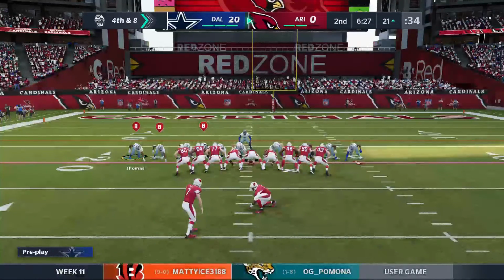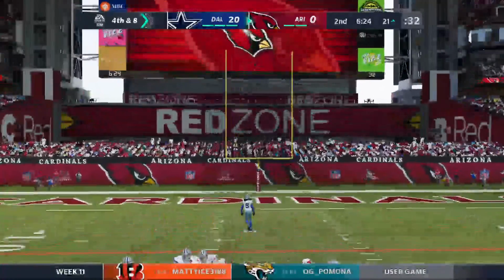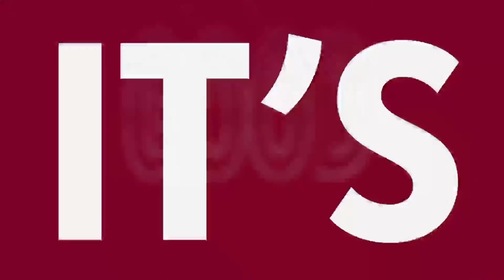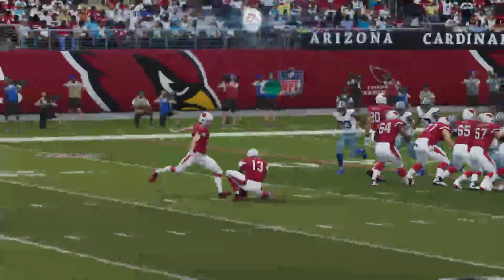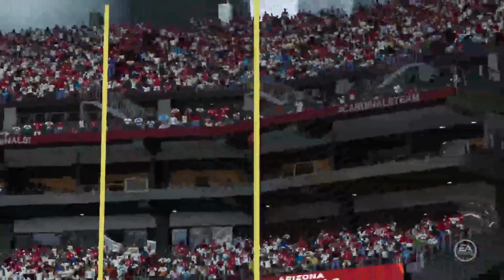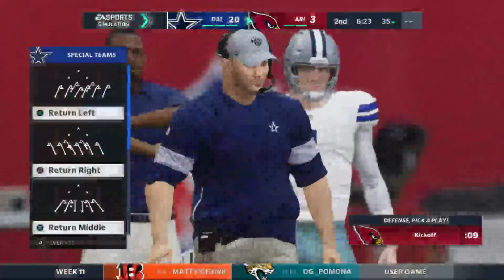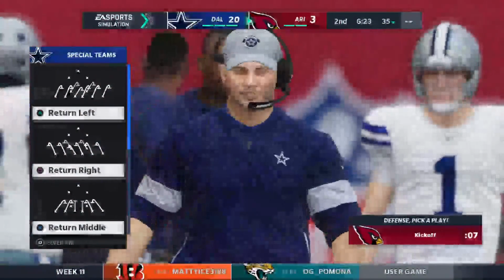So 2 3rd down conversions on this drive, but not able to get a 3rd, and now they deal with 4th down. And his kick is good. And that will move the deficit from 20 down to 17. Cardinals 3. So the field goal there caps what winds up to be an 11-play drive.